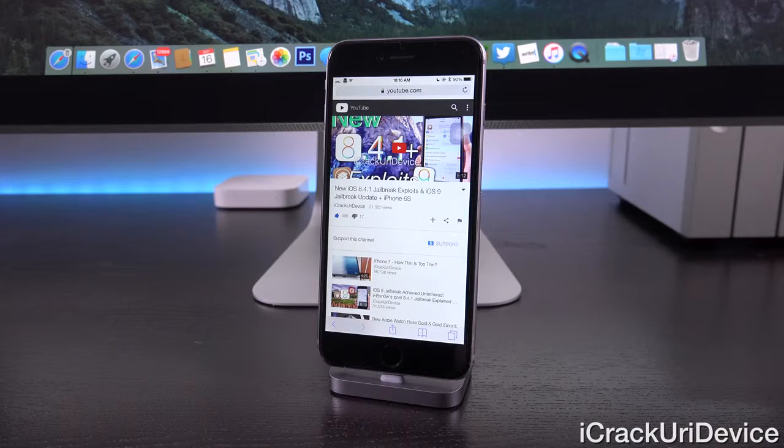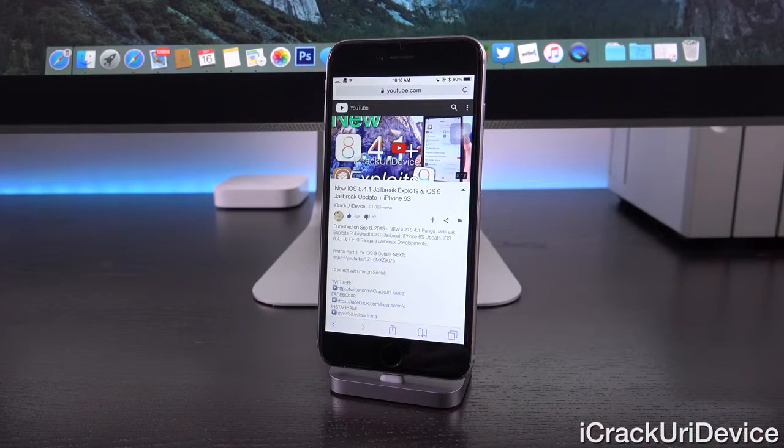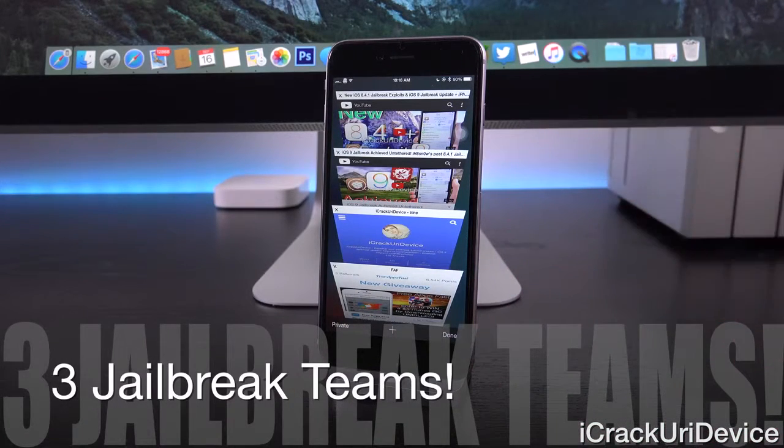Well, that's really up to you, but we haven't heard anything come of this. Again, this news was breaking on September 8th. It's already the 16th, so we're just over a week from that point. We haven't heard anything come of it yet, so really the decision is up to you, because we do know that Pangu, Taiji, and a new team dubbed Keen are working on creating a new jailbreak for iOS 9.